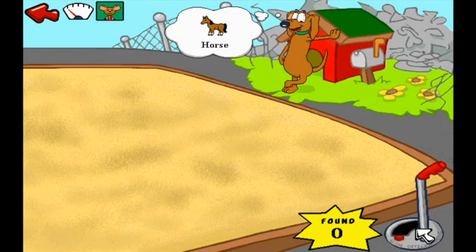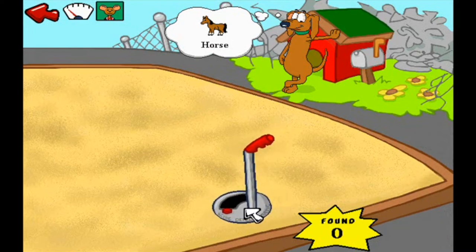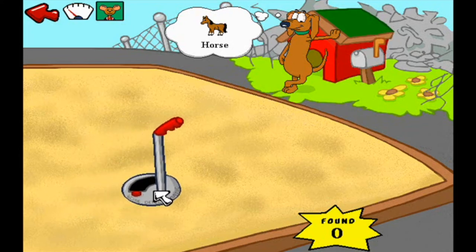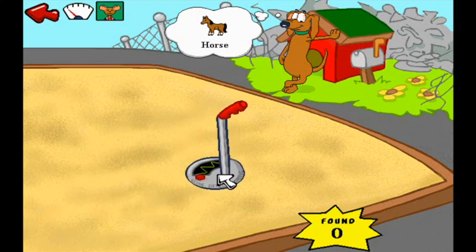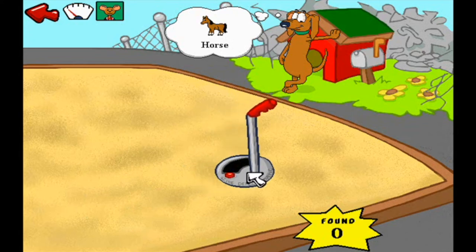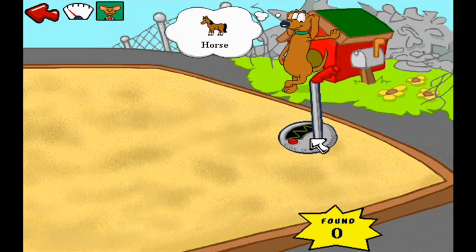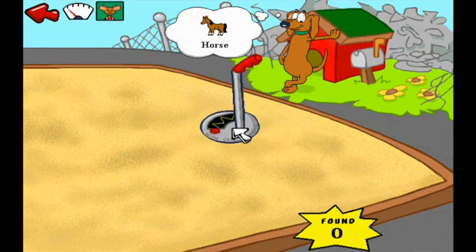Click on the detector and drag it around the sand. If the detector beeps, listen carefully to the clue. If you think that you found the right object, click again. The object buried here ends with the same sound as mouth. The object buried here ends with the same sound as mouse. The object buried here ends with the same sound as giraffe.